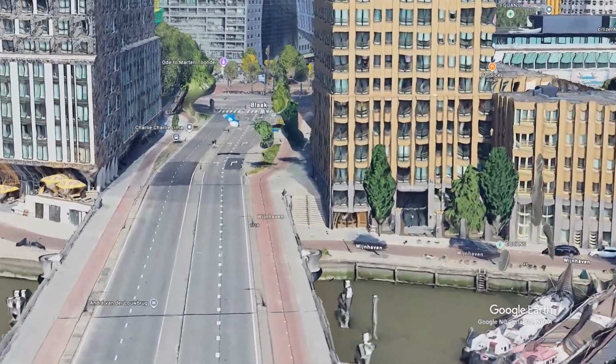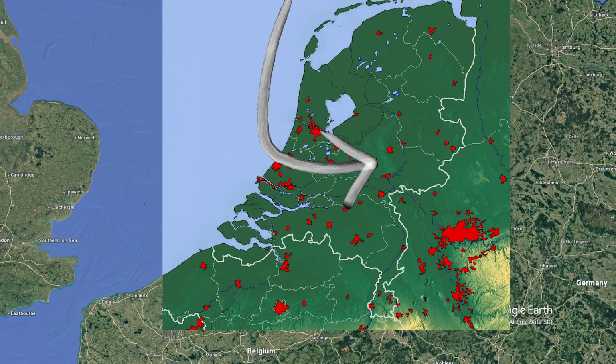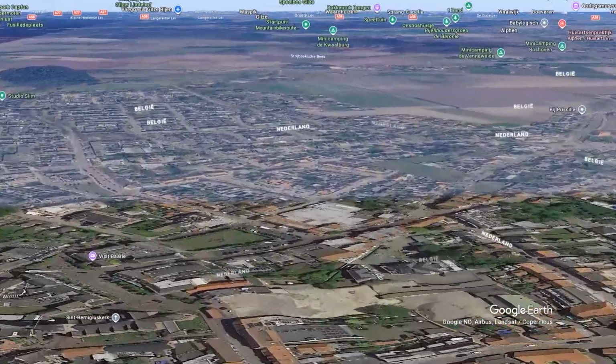And respect the bike lanes. Don't walk on them. You will get ringed at. So you can just imagine how full the Netherlands is. You might actually be safe here if the sea level rises. A lot of the times I didn't really know what country I was in. This is a wild episode.